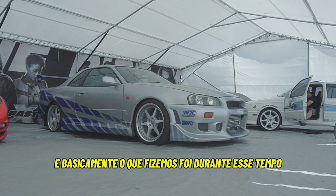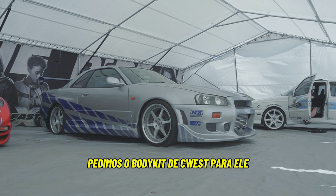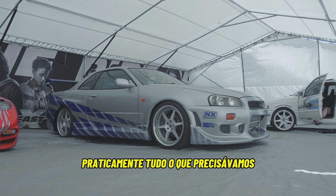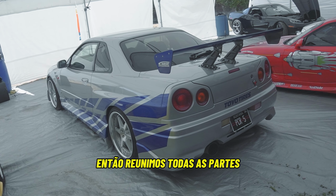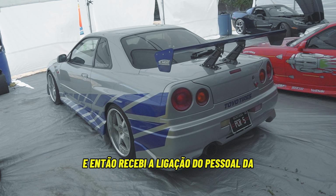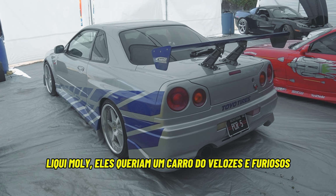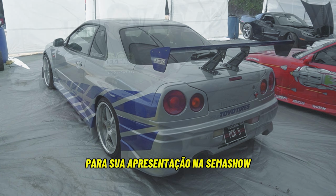And basically what we did during that time is we ordered the C-West body kit for it. We got the wheels for it, the seats, pretty much everything we needed to start the build. So we gathered all the parts, and then I got the call from the nice folks at Liquid Molly that wanted a Fast and Furious booth car in their SEMA presentation.